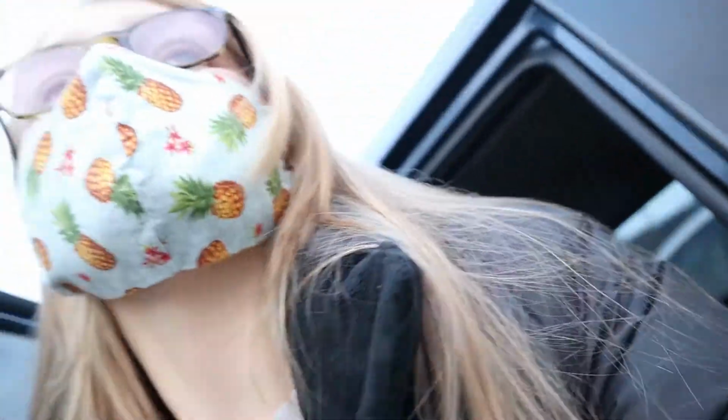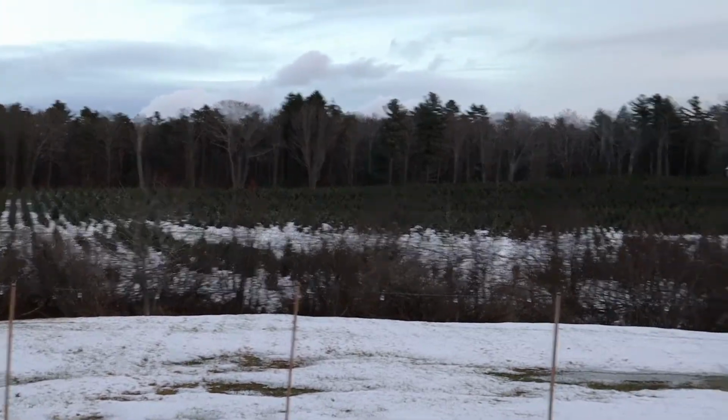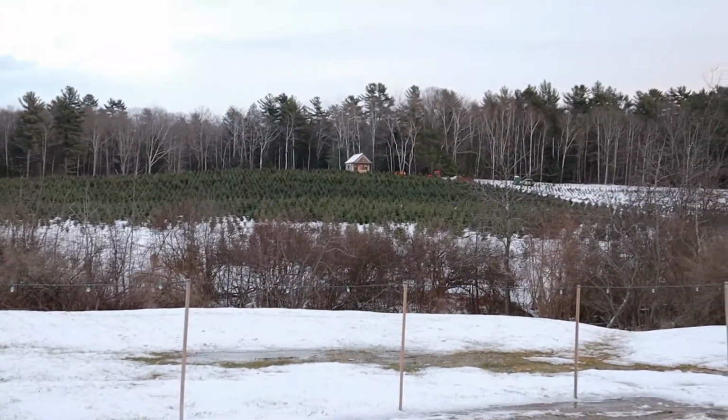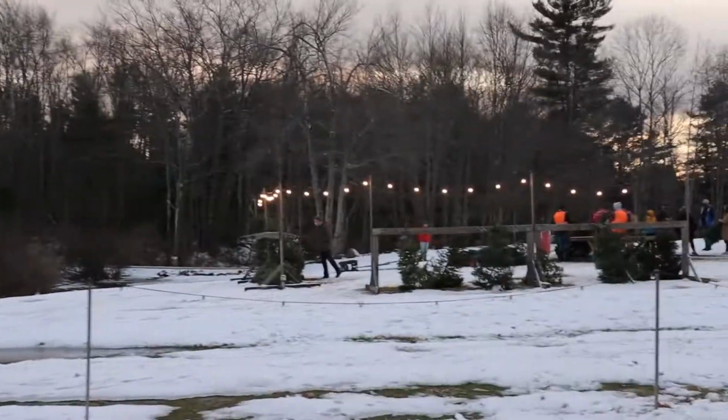We're here. Okay, so we're here. Like I said, this is the second and a half tree farm that we've been to. Even the attendant said we only have Charlie Brown trees. But this is a legit Christmas tree farm. Look, they grow Christmas trees here. Rows and rows of Christmas trees. But that's the selection.